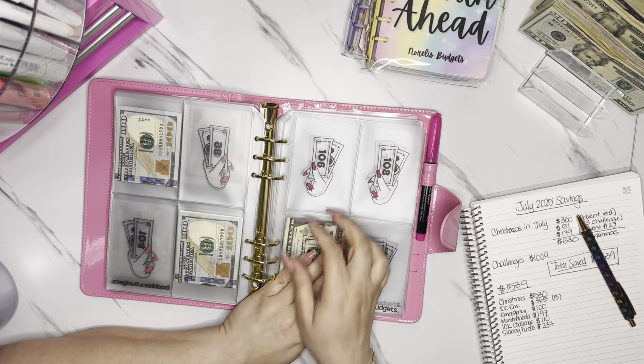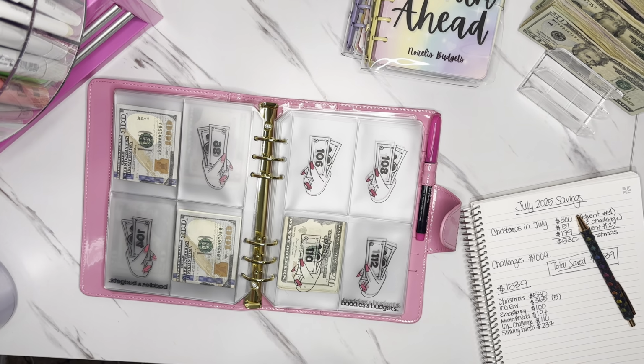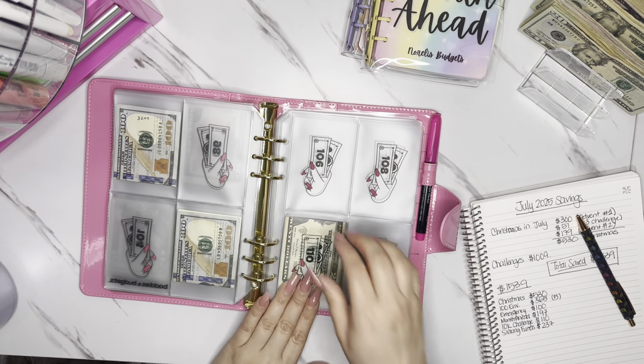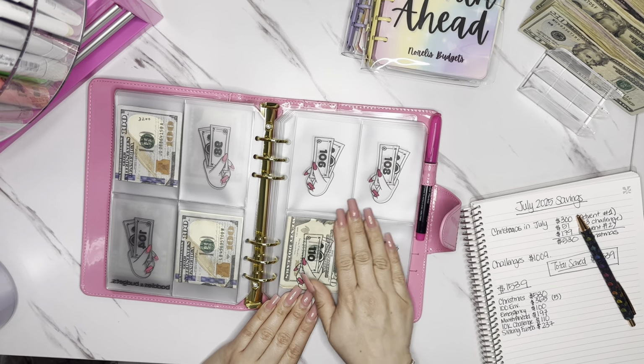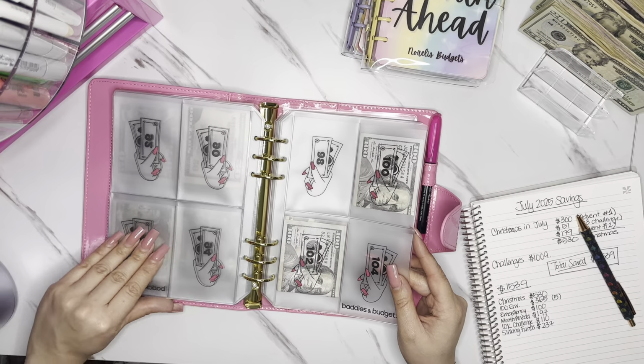Oops, something fell. Oh, my notebook. And so there we have it. I don't know why I did it like that.